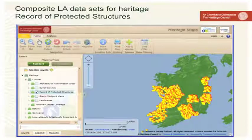This is the record of protected structures, which has a number of counties on it. Usually this is generated at local authority level. And even within local authorities, sometimes they have difficulty. A lot of people still only have paper records, or their database isn't entirely complete, or they're revising it and all of this.